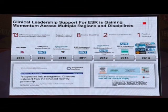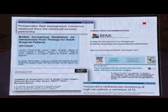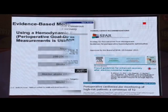Now, recently a lot of advancements have happened. The Enhanced Recovery After Surgery society was formed in 2010, and guidelines have been formed by the NHS Trust UK. So many associations and international bodies have joined the movement to follow guidelines and protocols based on enhanced recovery after surgery. Many British consensus guidelines have been published. Different surgeries, like abdominal surgery, thoracic surgery and neurosurgery, have published their own enhanced recovery protocols, so that it can be customized.